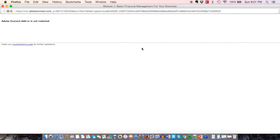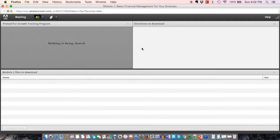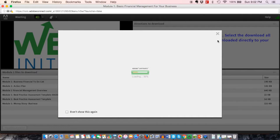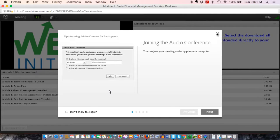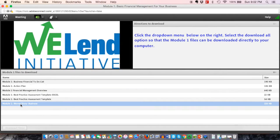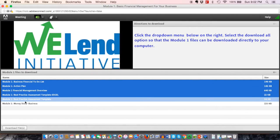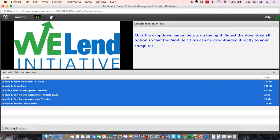So to go into the meeting room to download the classroom materials, you will click on the classroom or the meeting room. It'll open up a separate room. The rendering might be a little slow depending on your connection and where you are, but it'll open up. You'll see the directions in the corner. It'll bring up another box and you can just X this out once it loads. And here, these are all the different individual files for the module. To download, you'll just select everything and then you will click Download Files.